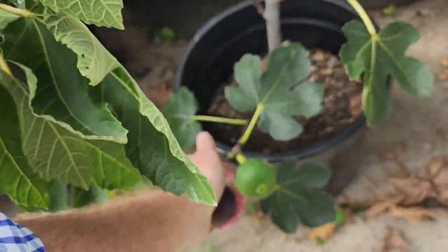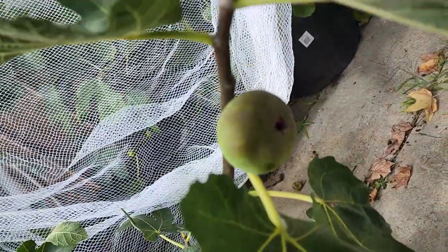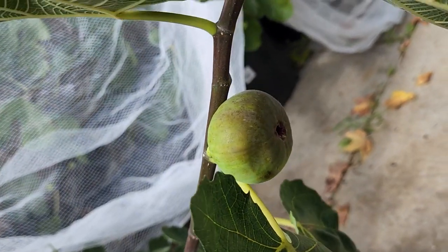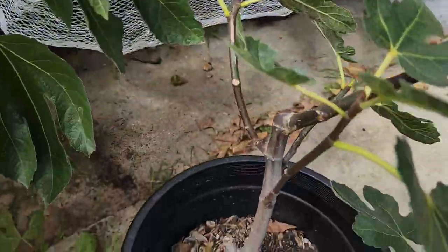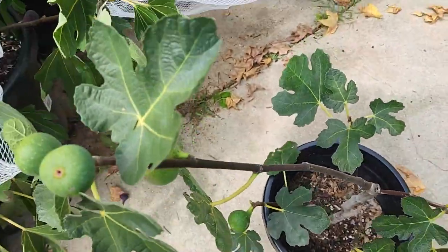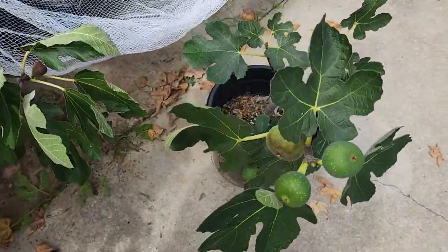this fig here, which came as a cutting from an eBay seller, has a very ripe large fig on here. Now it's got a very large eye opening on this particular fig. It's a greeny, yellowy coloured fig. But this particular fig was sold to me, if you can see on the stem there, as a Capri fig. Now a Capri fig is a male fig. They're not edible. Well, they're edible, but they're not very good.